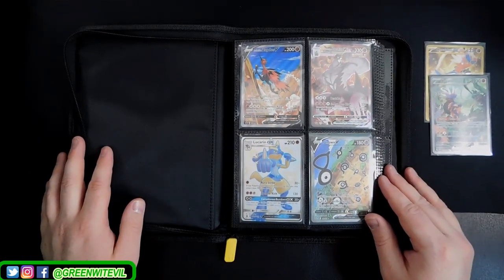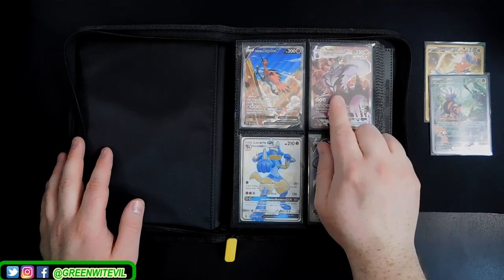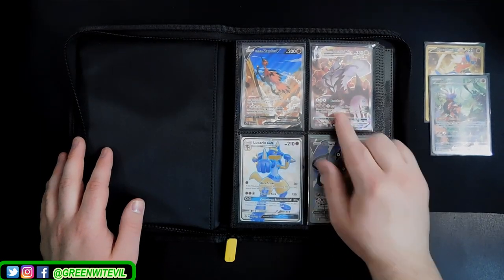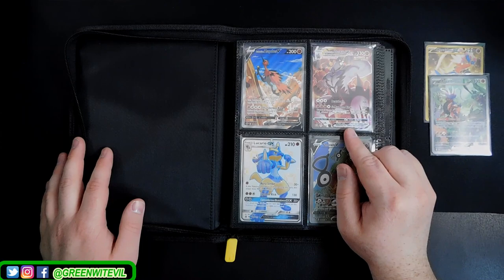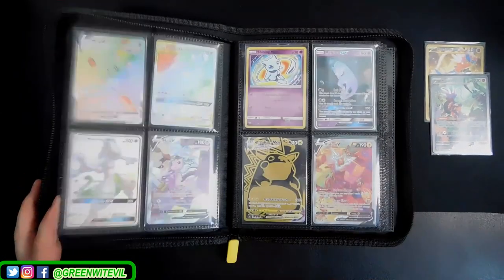So this is the big binder. We got the Zapdos. I didn't know this was an alternate art for 4.5 months. I almost gave this in as bulk. Can you imagine giving that in as bulk? That would have been a disaster.